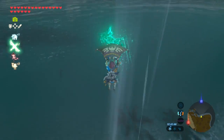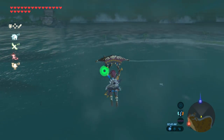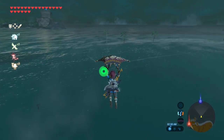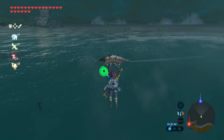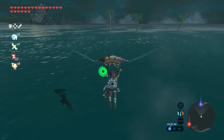Off we go. This will take me most of the distance. And then I'll Revali's Gale right back so that it'll start recharging while I'm in the shrine. Good plan, Chaos. Good plan. It got me like 3/4 of the way.